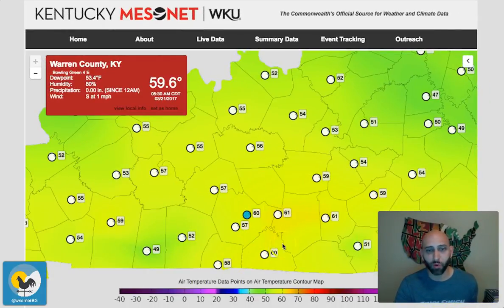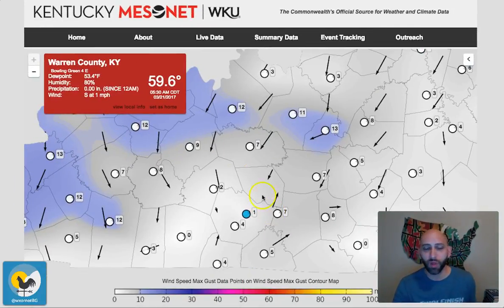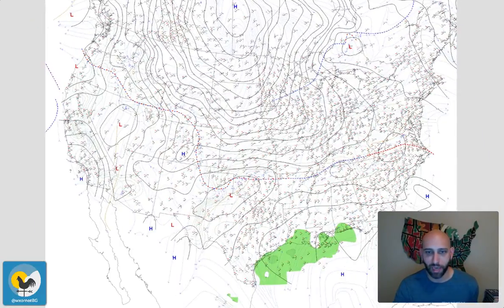It is a very warm start for us across the lower Ohio Valley, right here in south central Kentucky. We're sitting in the upper 50s and lower 60s already very early on this Tuesday, and those temperatures are only going to climb. But I would like to note we are dealing with very light winds out of the north and northeast, and those will continue throughout today, so it is definitely going to be a cooler feel than what we experienced yesterday.